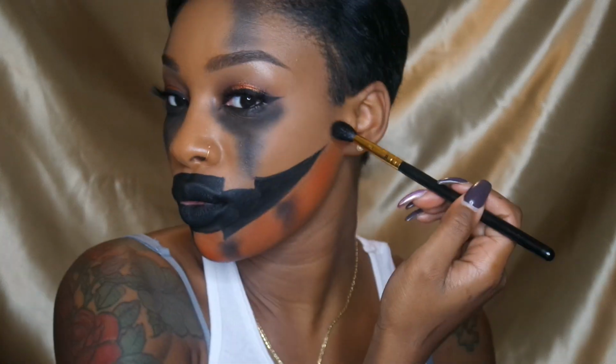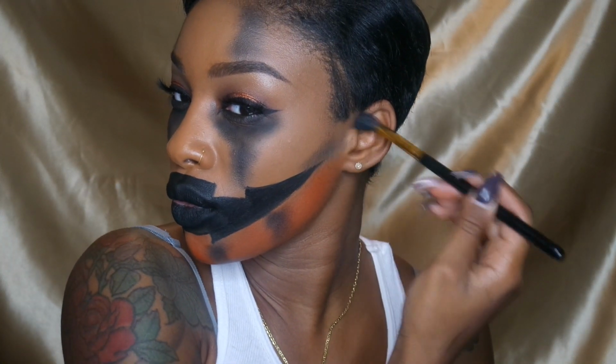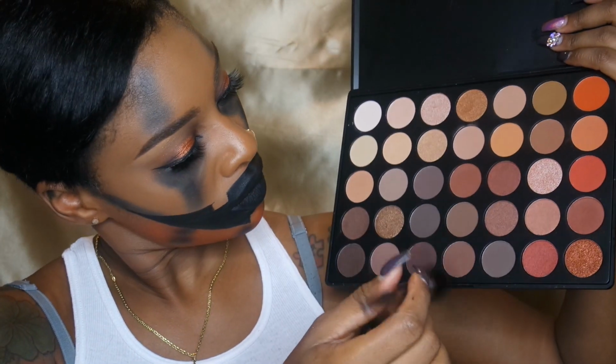I'm kind of contouring, so I'm using the black first to contour the face, and then I'm taking a brown eyeshadow and I'm blending out the black so the black doesn't look so harsh.